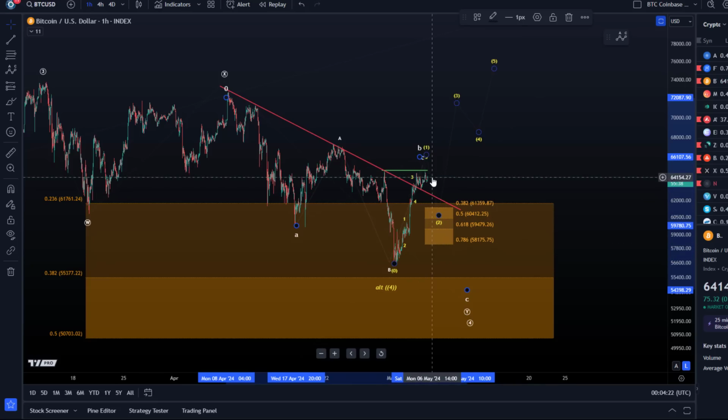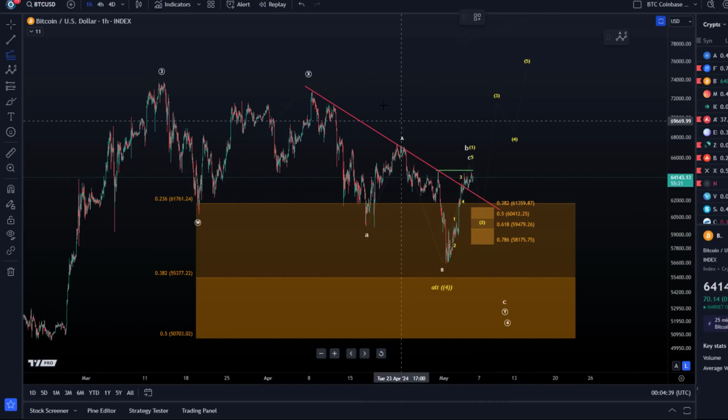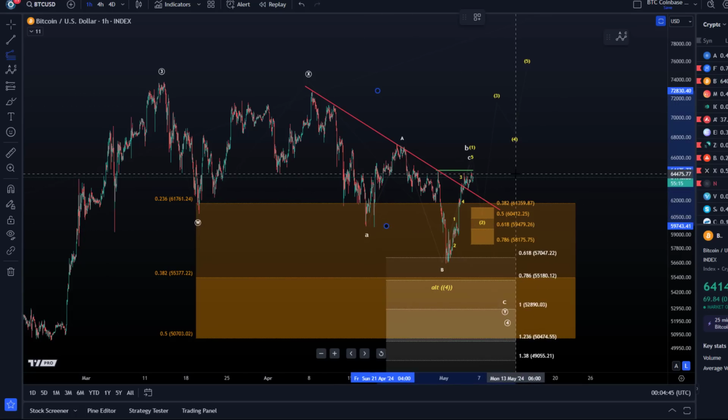So if we now see an impulse down or an ending diagonal down in wave C, and we break below 58,175, then this is likely the structure that takes us to one more low. And if it happened from here, but we might get one more high, as I said, if that happened from here, we can calculate the length of wave A and go to the high of the B wave.